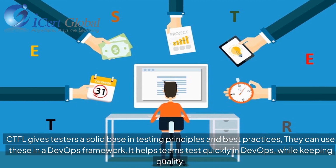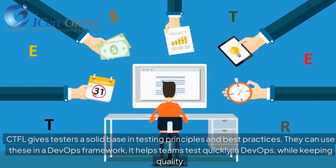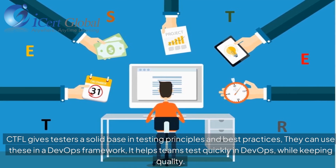CTFL gives testers a solid base in testing principles and best practices. They can use these in a DevOps framework. It helps teams test quickly in DevOps, while keeping quality.